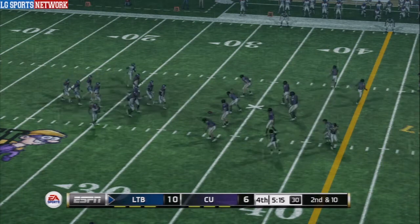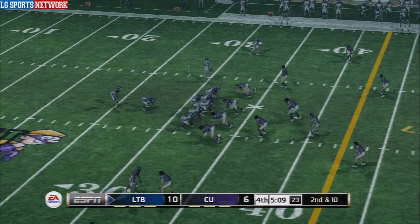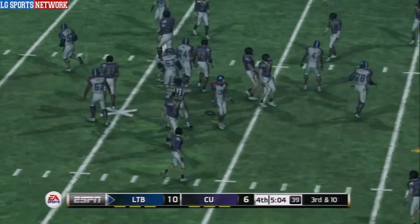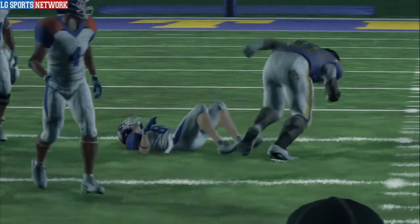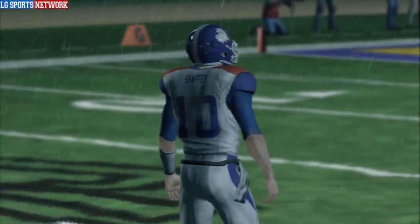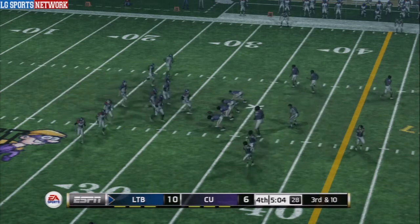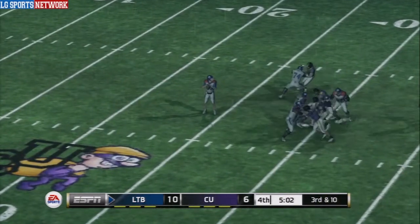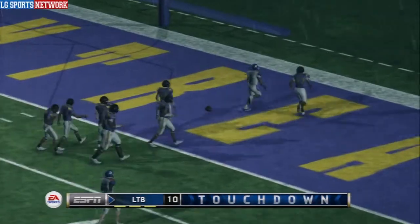From their own 32-yard line, second down. Hands. Steele was the intended receiver on the play. That brings up third and 10. It's third down and 10. Ball on the 32. Quarterback all by himself in the backfield with five wideouts. He drops back. He's going to go for the home run. Caught to the 10. Touchdown, Louisiana Tech.